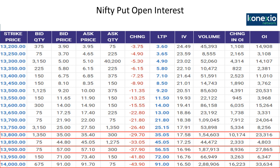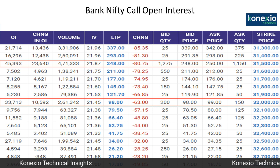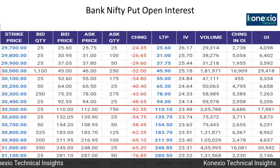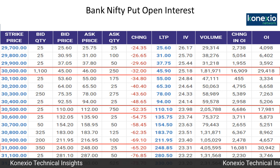Now let us discuss Bank Nifty. The strong open interest has been built in Bank Nifty calls at 31,500, as you can see clearly on the chart, and next levels would be around 32,000. On the downside, I mean to say on the put side, the concentration of the position has been built around 31,000 puts, 30,800 puts, and 30,500 puts.